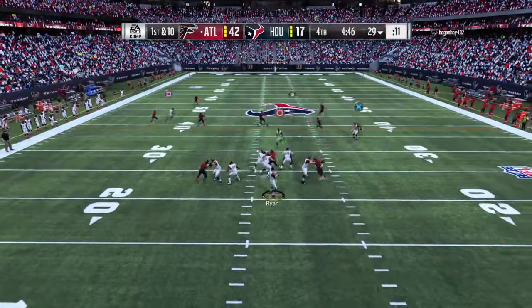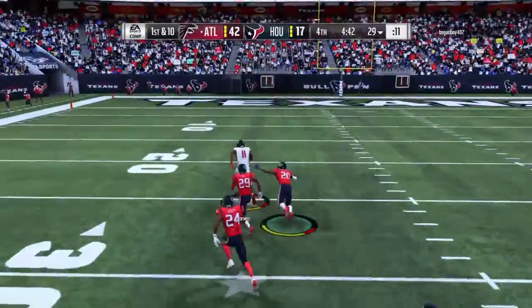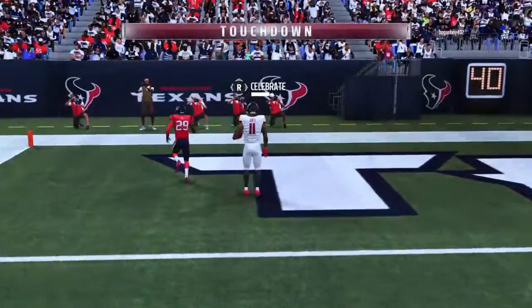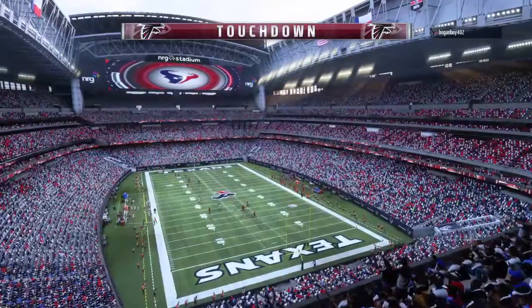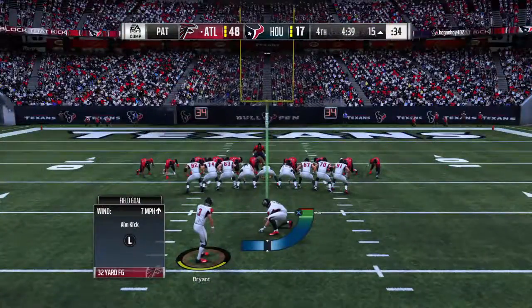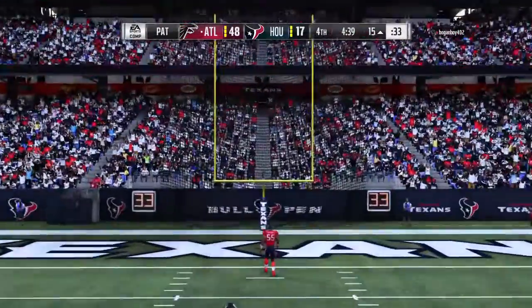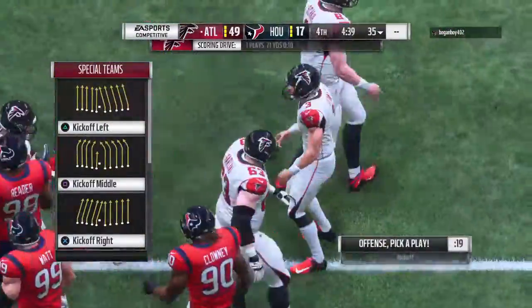After the interception, here's Ryan. And Jones has it over the middle. The 20, 10, touchdown, Falcons. Matt Ryan connecting on his 4th touchdown pass of the ball game. And the Falcons continue to pour it on. Bryant tacks on the extra point, and the lead will swell by 1 more.